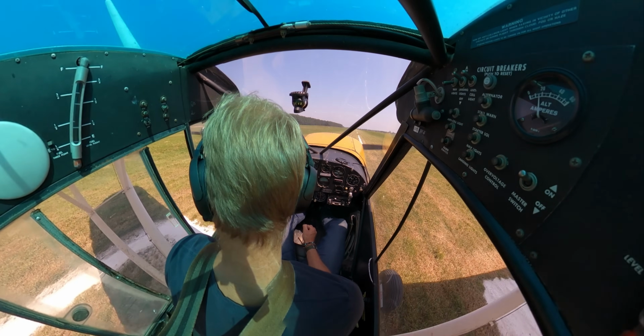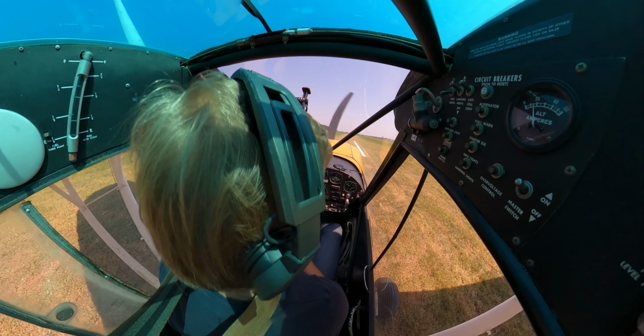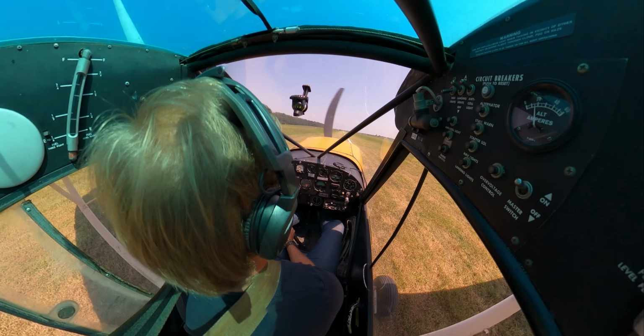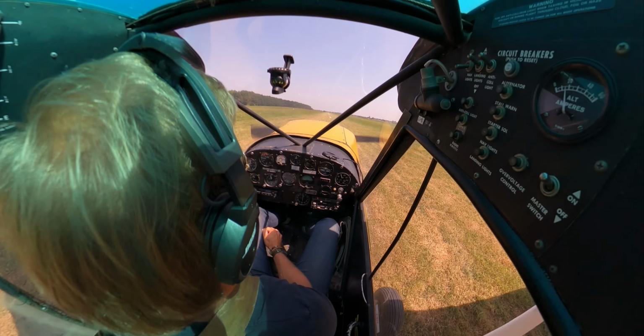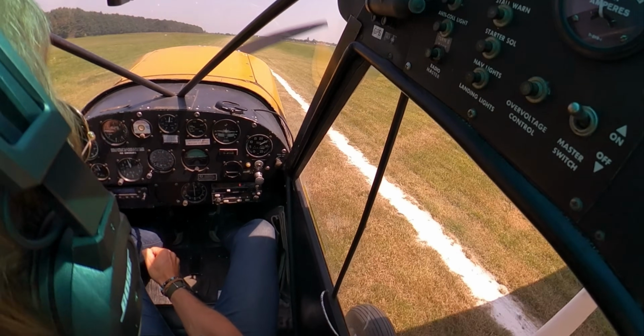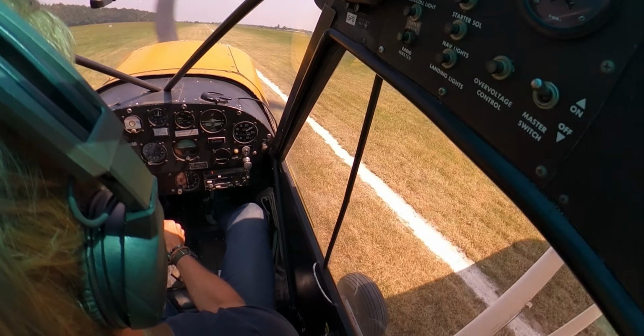So here we go, good news and bad news. The good news is I'm about to take off. The bad news is it's really windy, really blustery, and I've got to really work my feet to keep this aircraft straight along the line. I'm also really struggling in the first few takeoffs with not pulling back, not pushing forward, doing the wrong things, getting my head around the whole control.